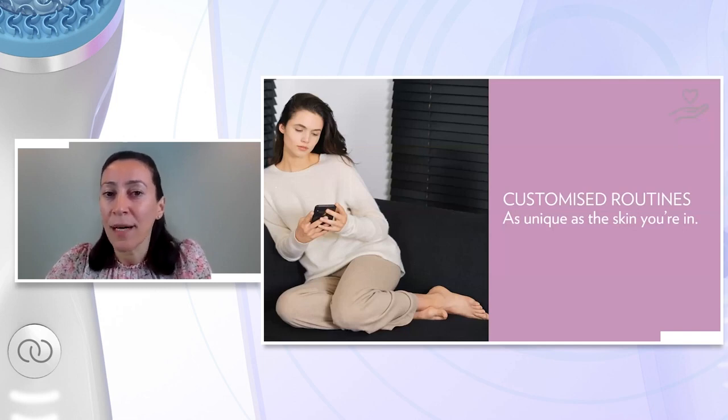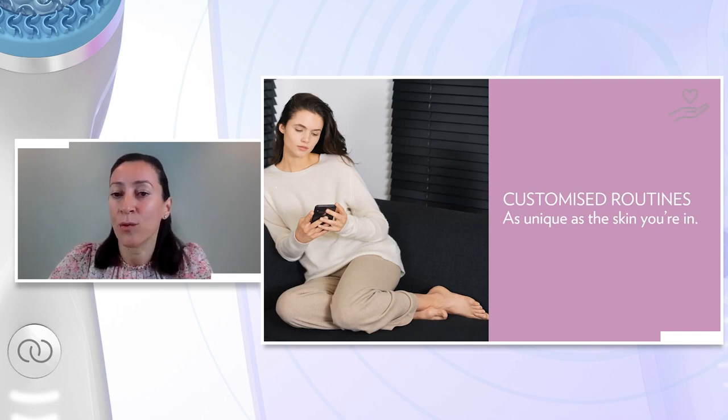So the customized routine is the first one, and one of a few others that I will tackle one by one later on. The customized routine feature allows you to create your own customized skincare routine by giving you the possibility to adjust the time and facial area you want to focus on. For instance, you can define what part of your face you would like to cleanse and select the duration you would like to spend on cleansing it.